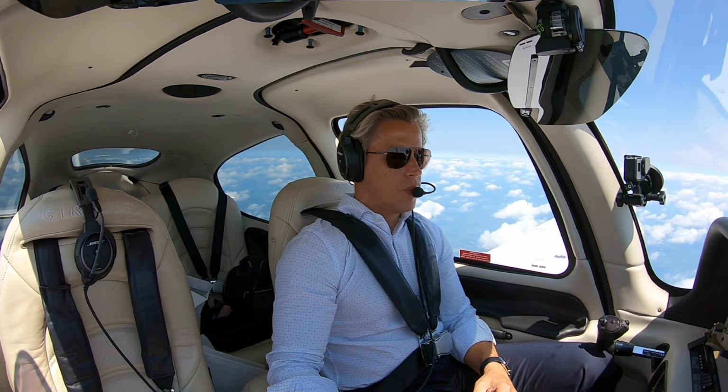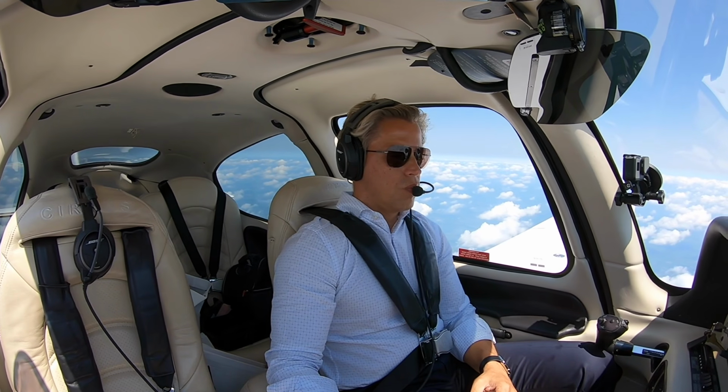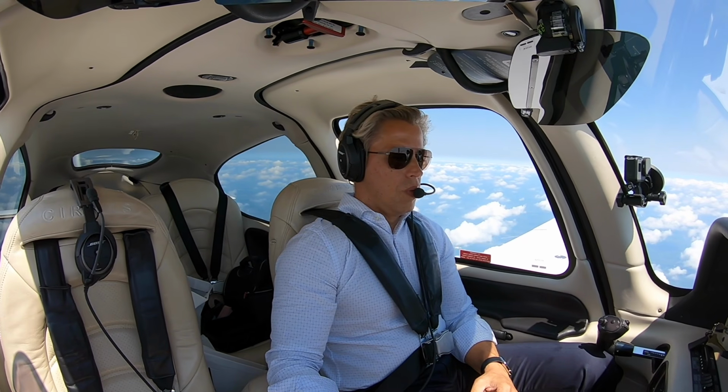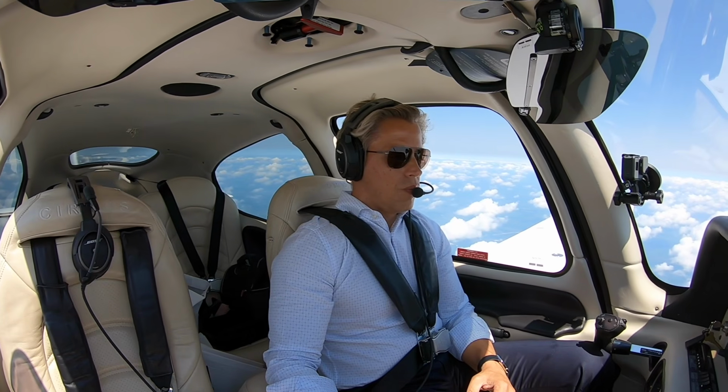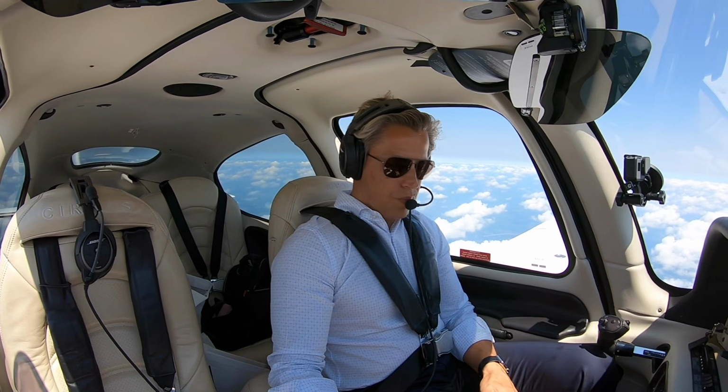Chicago Center, 12 Kilo Whiskey. The static that you just heard has gotten my attention. Also, what's getting my attention is the fact that I see very odd parameters on my multifunction display.